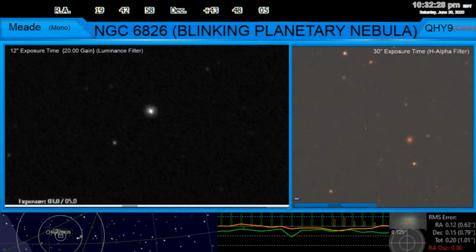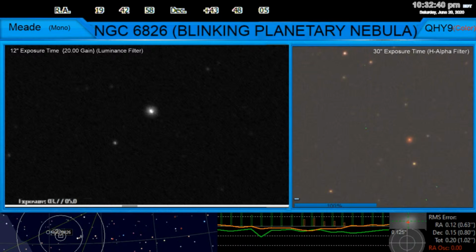Alright, and then we're going to set it up for this one here. As we're just going to take just 30-second exposures here. There we go. So now it's going to take images there.